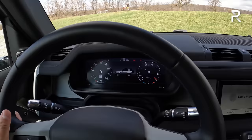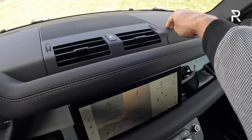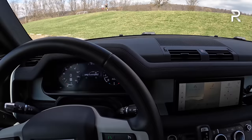The dashboard, you can see, has that same kind of interesting faux leather material on this portion where it's actually stitched. This is the same thing over here on the lower portion. Up here on the upper portion, it kind of has a rubberized soft touch injection molded plastic along with the air vents. It doesn't feel quite as luxurious as other Land Rover products, but it still feels significantly more premium than most of the other competitors from Jeep and from Ford.